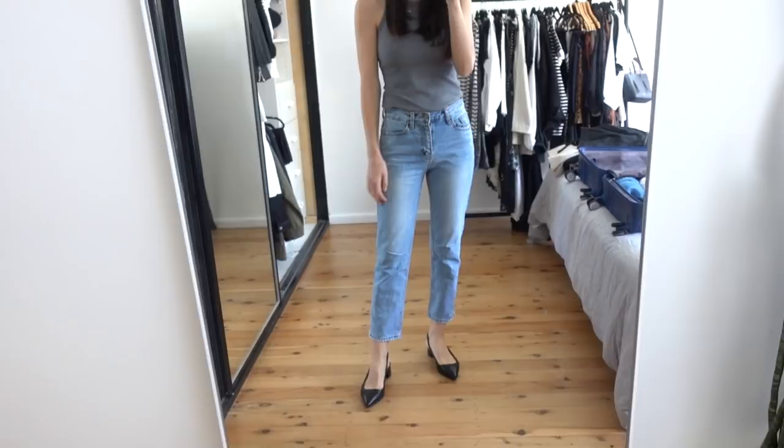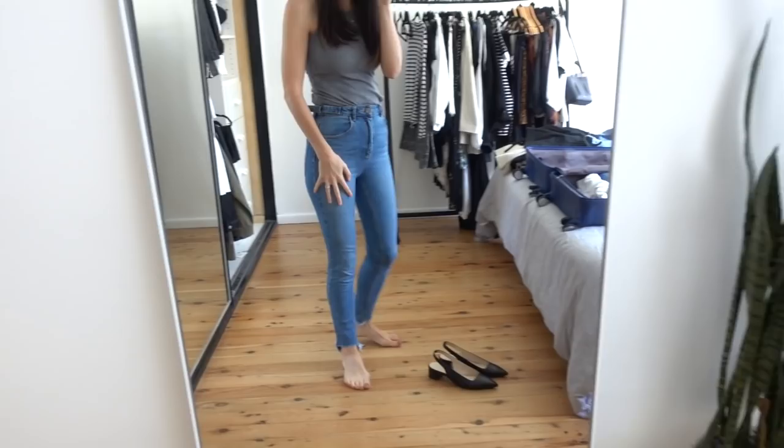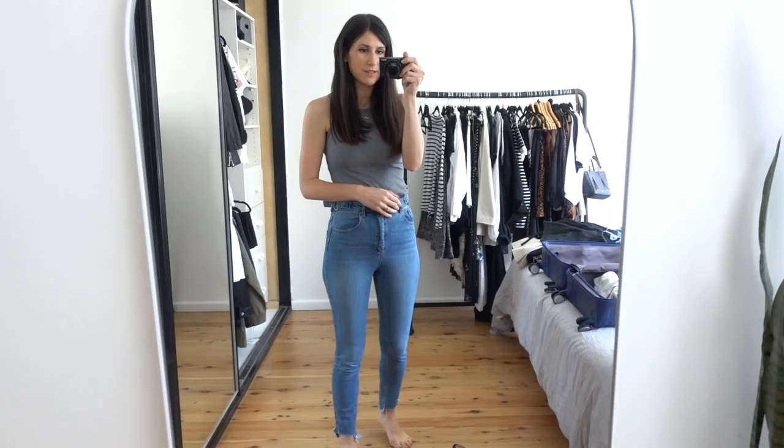I was able to do up my ASOS jeans, although I think they're a little bit tight, but I'm surprised these fit. So maybe my Dr. Denim jeans will fit me. They're so stretchy, so that'll be nice because they're my favorite jeans, and I was a bit worried I was gonna have to try and find a replacement.